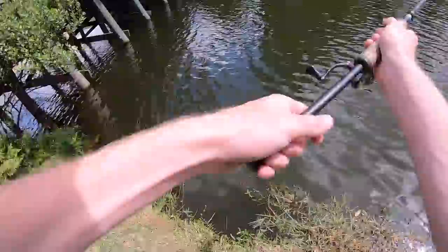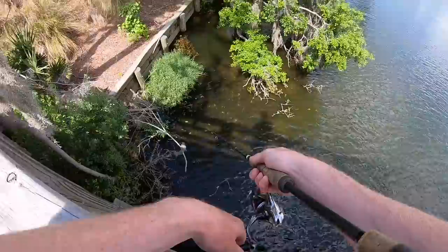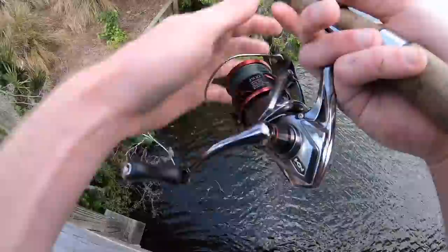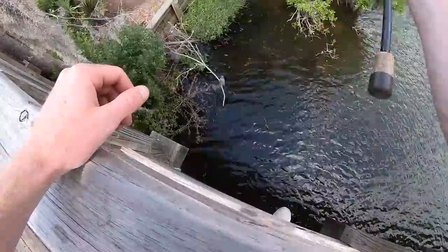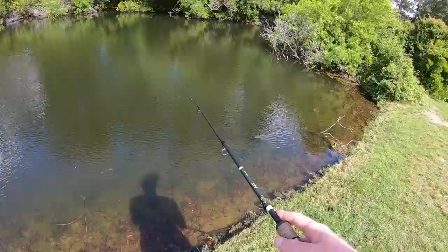So let's see if there's another one up under here. Come on, up from top of the bridge, let there be a little bass hanging in that pocket. I think I need to get a little closer to that wall. I think there's a little overhang where it kind of goes up. Oh, perfect. There's a fish in that spot. No way he doesn't eat that. There's a baby turtle, there's a baby gator. Now there's gotta be a big old largemouth somewhere around here.